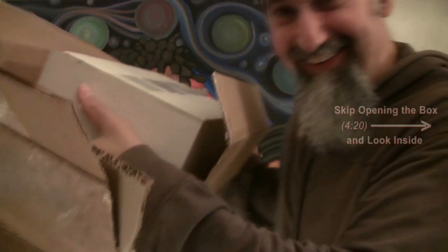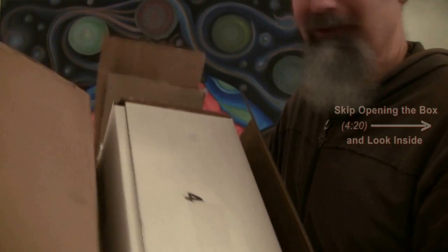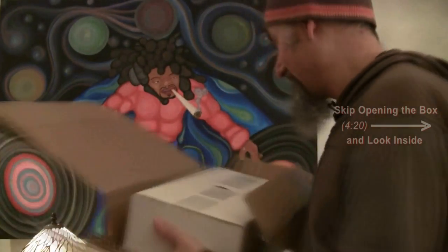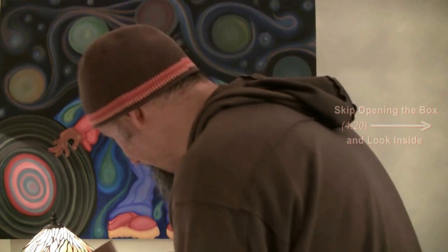Packaged it, right? Totally sandwiched between multiple cardboards and stuff. So nice packaging. Nice packaging. He cared for his comics.